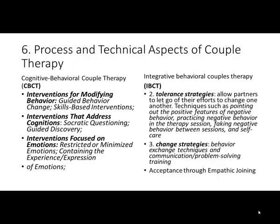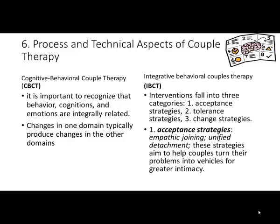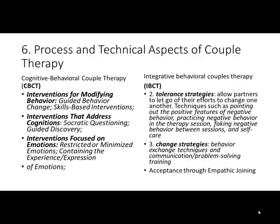In integrative, you're looking at acceptance strategies of empathic joining and unified detachment. So how can you step back from this rather than being reactive? How can you just say, this is who he is, the strong silent type, he isn't going to change. They have tolerance strategies that allow partners to let go of their efforts to change one another. How many times have you said, I wish you wouldn't do that? They still continue to do it because that's who they are.